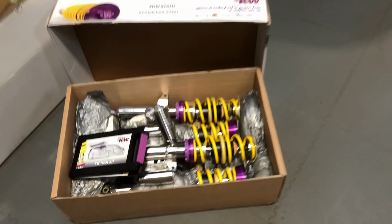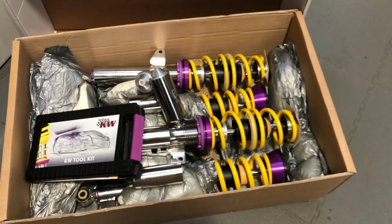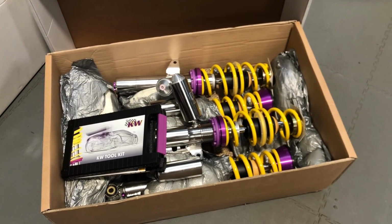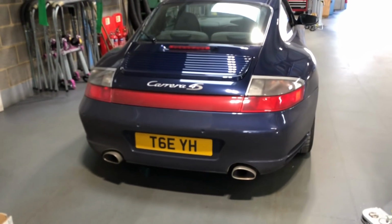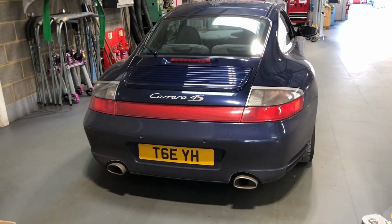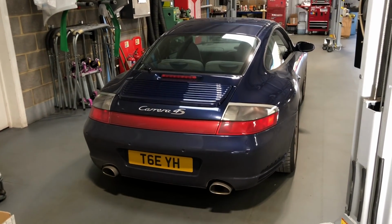A lot of people just get actually KW springs to lower the car slightly. This is actually a full suspension solution. Really, really excited to get these on. It's just gonna transform the car because it was feeling a little bit ropey, handling wise. And you could tell the springs and the kind of bushings and the dampers and everything were a little bit old. So I'm really, really excited. It's gonna absolutely transform the car.